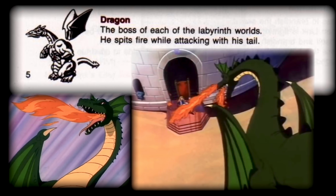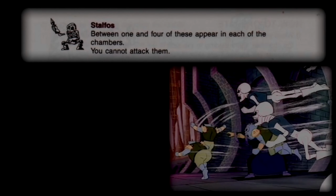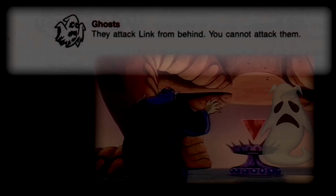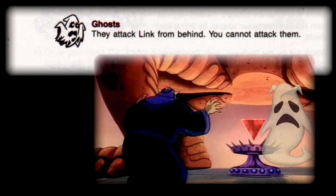The dragons breathe balls of fire, and lash out wildly with their tails, but to even reach this level you must overcome the legions of Stalfos skeleton warriors and their swords. Ghosts and phantoms are another staple in many Zelda games. Here we have one that creeps up behind Link while he is busy fighting the goblin in the lower screen.